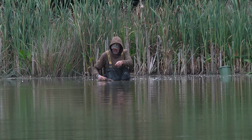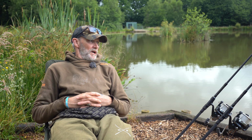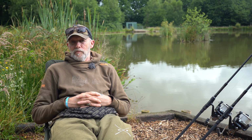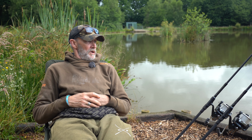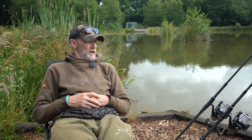All of that dust is going to settle on a line that is in the water, and the lead and the rig. And in this instance I've been using small 12mm pop-ups, which are just sitting nicely. Not too high, not too low, and it's worked. We've had 1 fish so far on here.